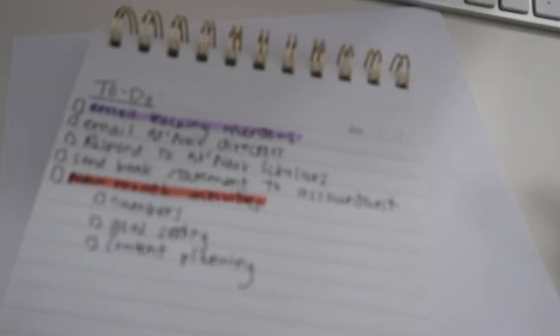Alright, so I just wrote out my to-do list for the day. I'll show you what I have. It is summer, by the way. I'm not teaching any classes right now. I'm not teaching until July. So my days are pretty free. So things will definitely change in July and in the fall.